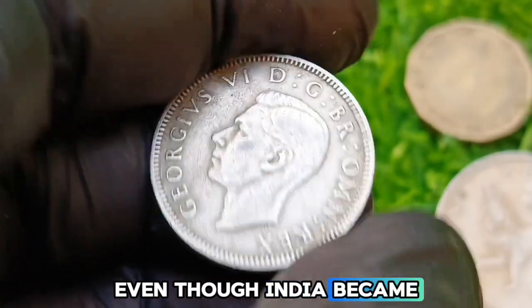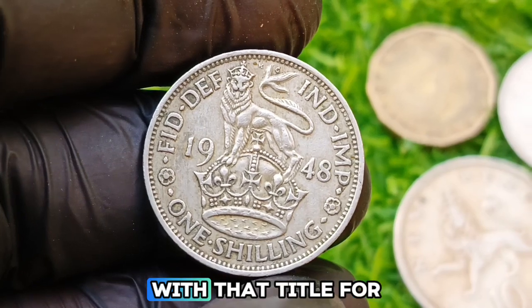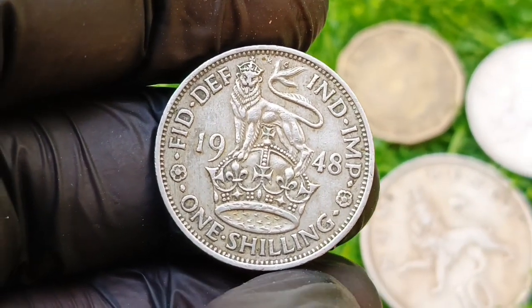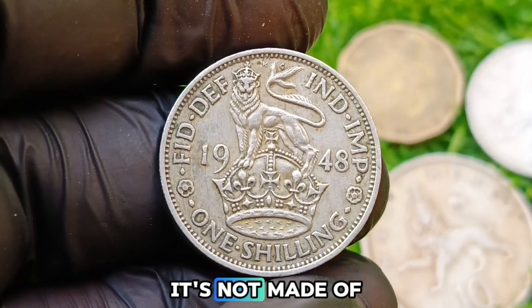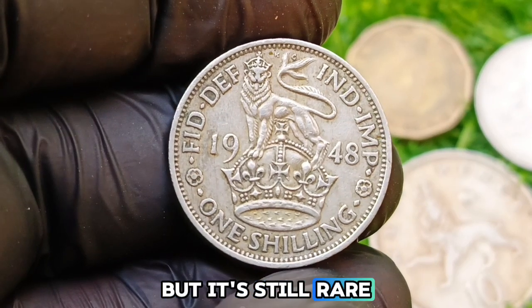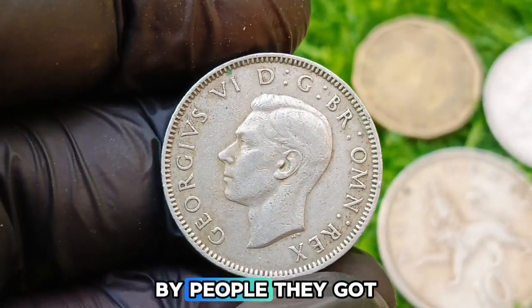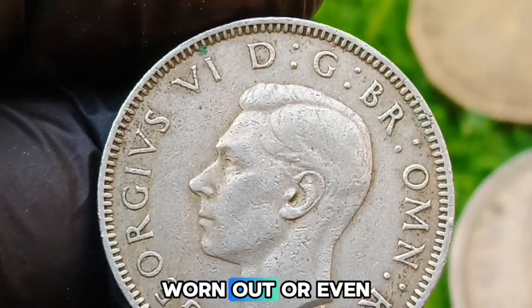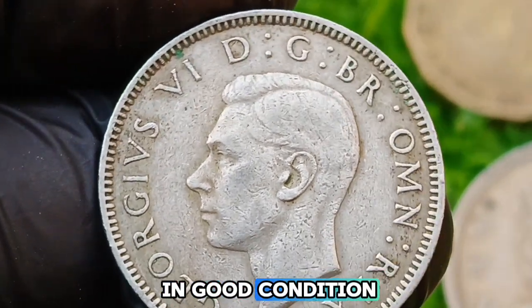Even though India became independent in 1947, this coin was still using the older design with that title for a little while longer. So, what makes this coin valuable today? It's not made of gold or silver, but it's still rare. A lot of coins from that time were used every day by people. They got scratched, worn out, or even lost. Not many were saved in good condition.